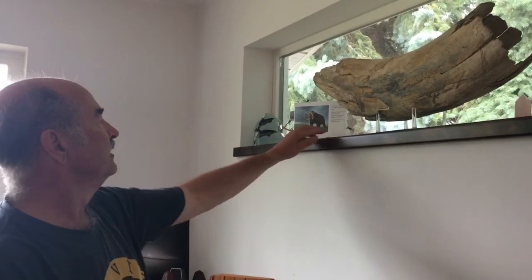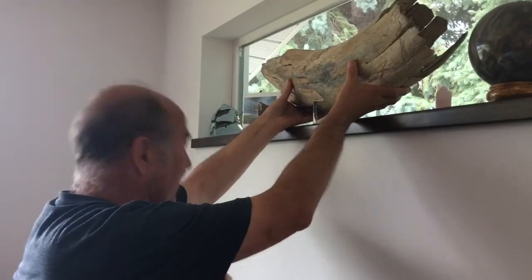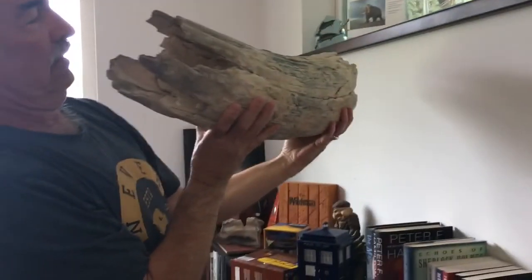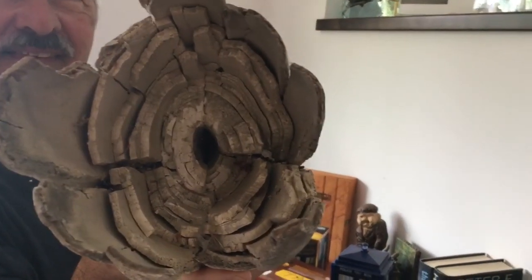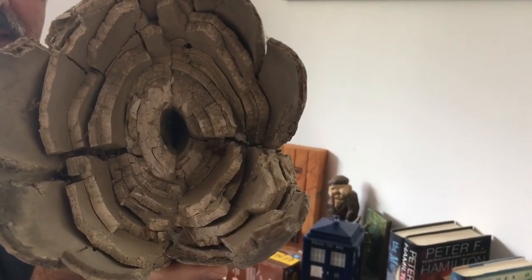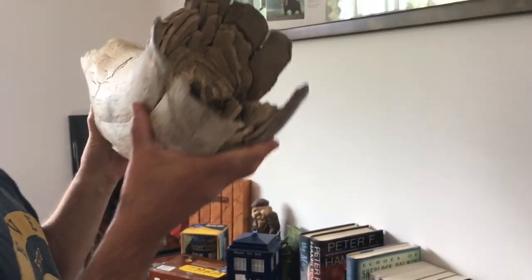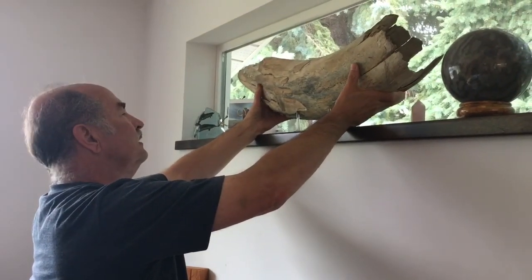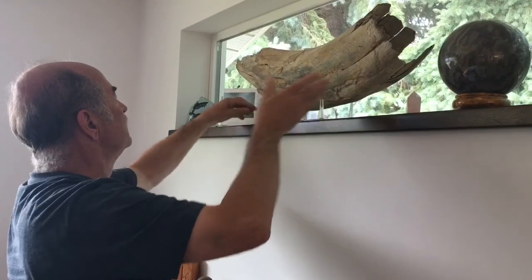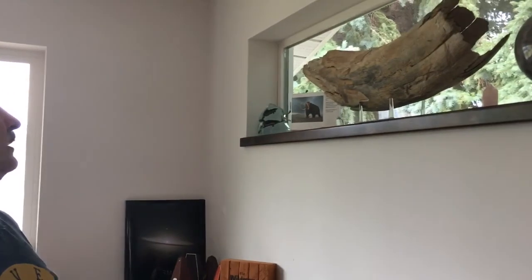Can we see the inside? Yeah, just allow me to pull it. It's heavy. There. This is actually what it looks like on the inside. It looks like wood to me. It does. That's just fascinating. That is so cool. I love that. Don't let it fall down. That's awesome. That's fantastic.